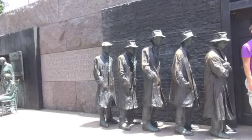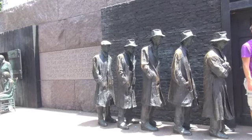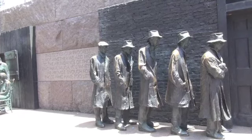The test of our progress is not whether we add more to the abundance of those who have much, it's whether we provide enough for those who have too little.